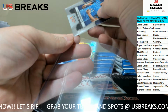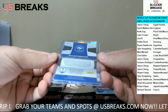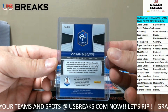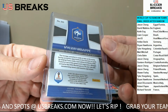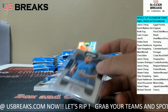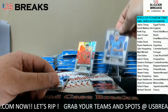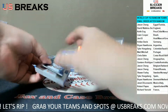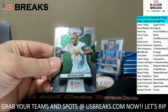Congrats, Richard, with the base there. Looking good, looking good. A little to the left, or right, whichever way you look at it. Mbappe. There he is. Let's see if we have silver here. Got the Morales silver in the last pack. Let's see it. Come on. Can we do it? Two in a row? Maybe this is the silver Mbappe case.